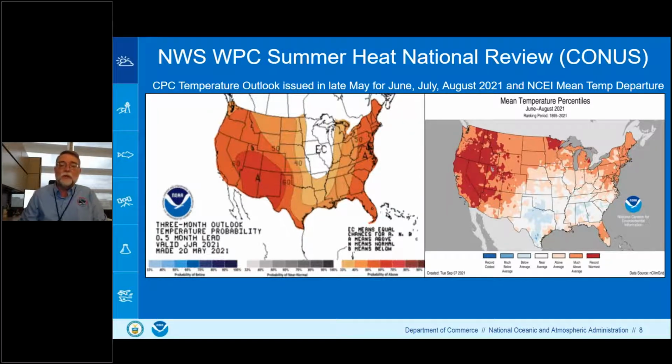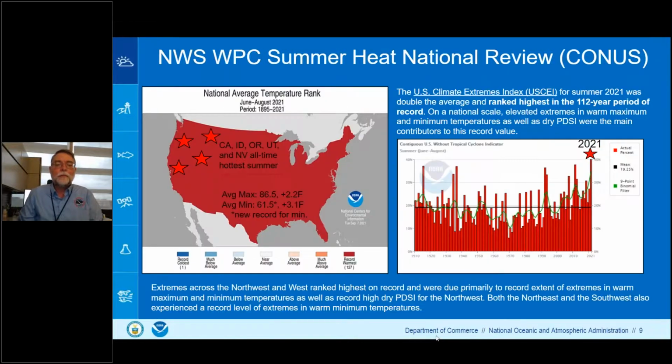It wasn't just the Western U.S. that contributed to the well above normal temperatures. So if you go to the next slide, you'll see here that much of the United States had its all-time, if you take all of the states and combine them together, it was the most extreme summer on record going back to 1895. Essentially a tie with 1936, which up until 2021 had been the hottest summer on record.